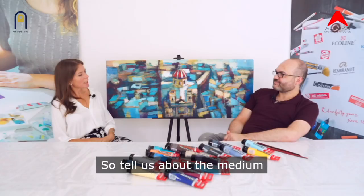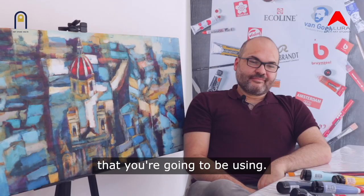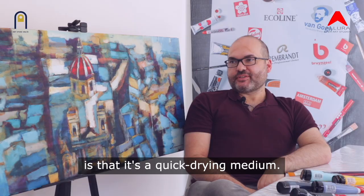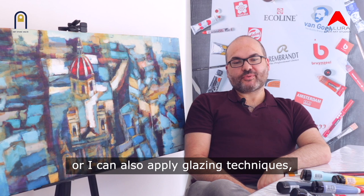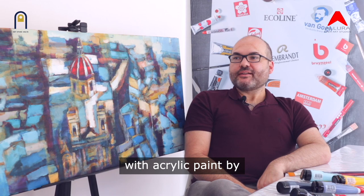So tell us about the medium that you're going to be using. So I mainly work with acrylic paint. I find it very versatile, and one huge advantage for me is that it's a quick drying medium. I can either use them straight from the tube, or I can also apply glazing techniques. I can achieve a glazing effect with acrylic paint by thinning the paint with water.